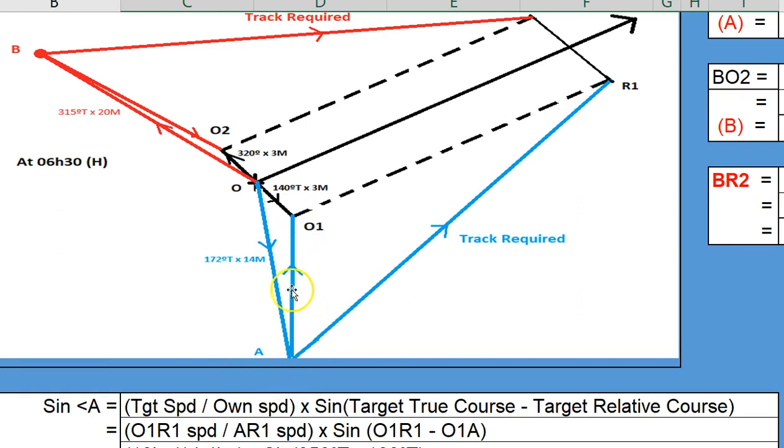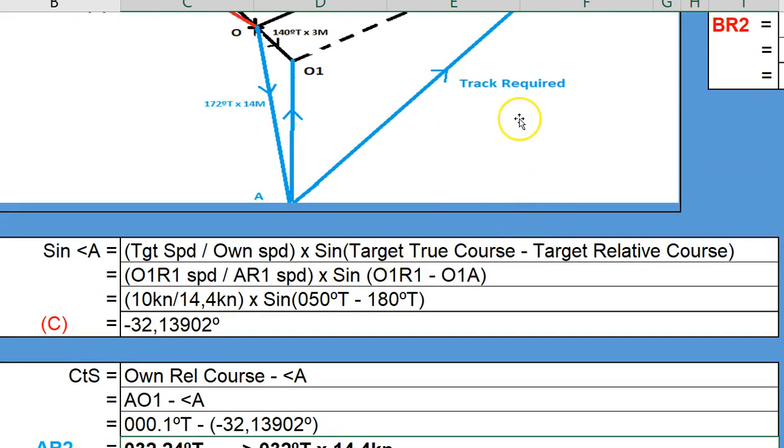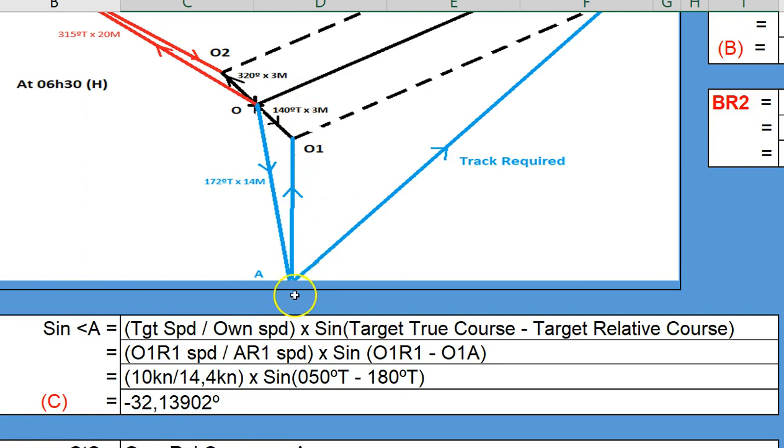In this vector here, we've got a direction and a magnitude, but we don't have a speed. And for this vector here, we've also got a direction, but actually we don't even have a magnitude. We've got nothing here except a direction at this stage. So we need to work with the only speeds that we do know, and we're going to use a formula to then find the speed of this vector. As we've got a magnitude for this and a speed for this, and we know the angle between the two, by trigonometry we can find the speed of this AO1 vector.